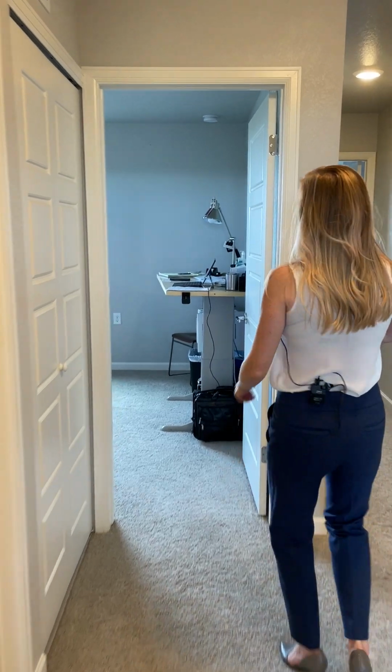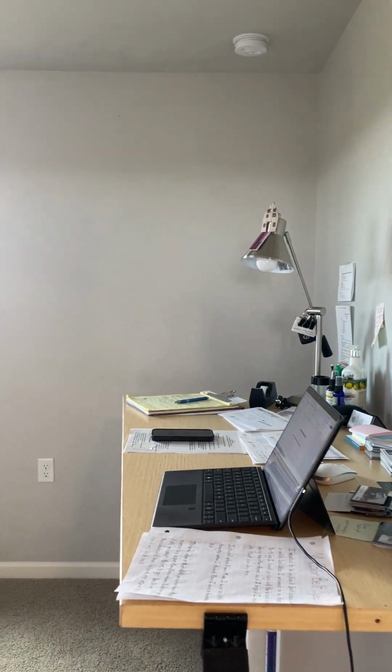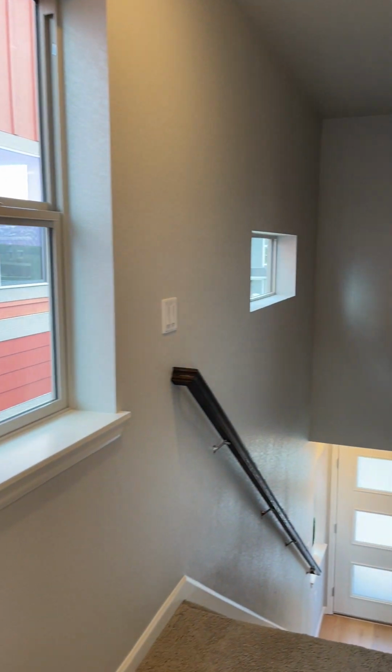So here you have a secondary bedroom or an office space. This has a nice closet as well, big, large windows. Something else I actually want to mention is coming up the stairs, you do have windows as well. Natural light's really important to me, and I know it is for a lot of clients as well. So you get lots of beautiful natural light coming in.